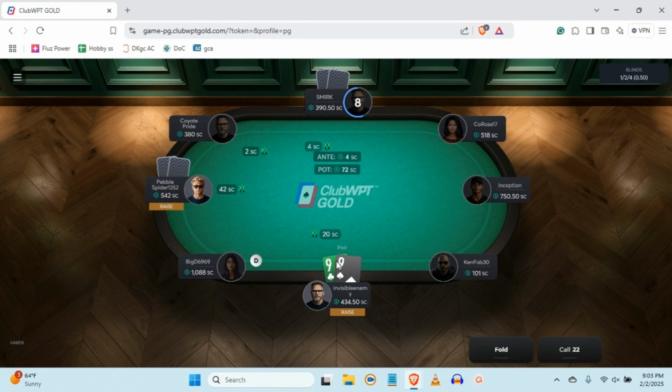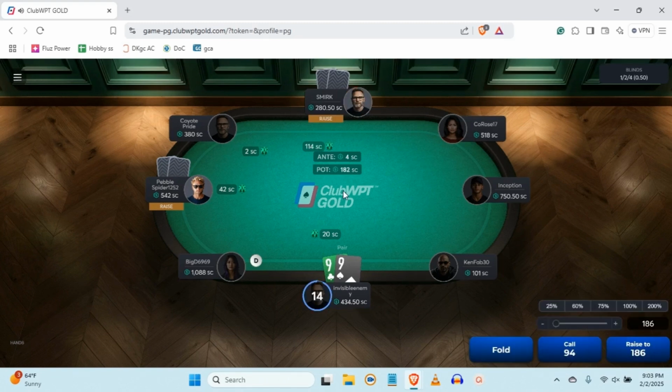So with the pocket 9s, I think this is a pretty easy defend. It goes from 20 to 42. So we're getting a great price to make a call here and hopefully get a flop that favors us. But Smirk re-raises to 114. So I think the only option here really is to go all in or fold. I think folding is the safe bet here.